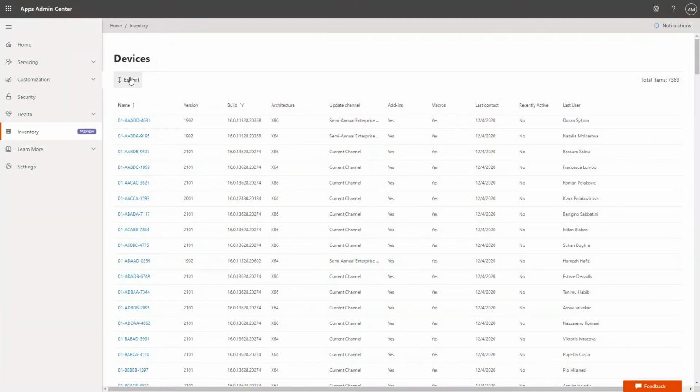Now today, the export limit is 8,000 items per table. And what we will be doing shortly is expanding that so you can export all of your information at one time. But that is something that will be coming soon.